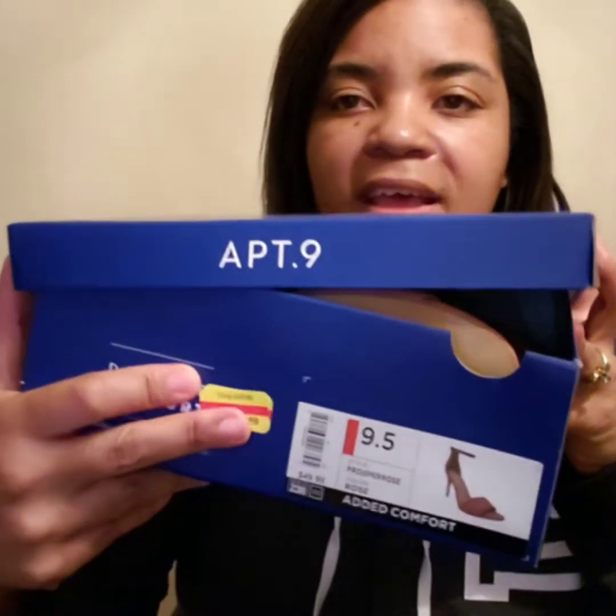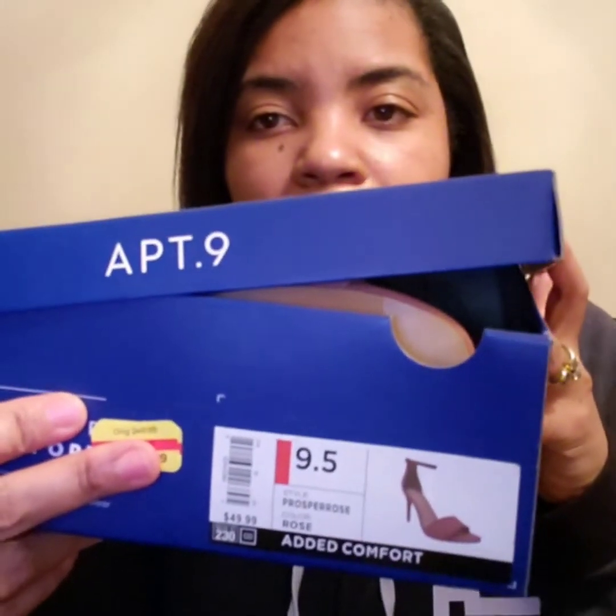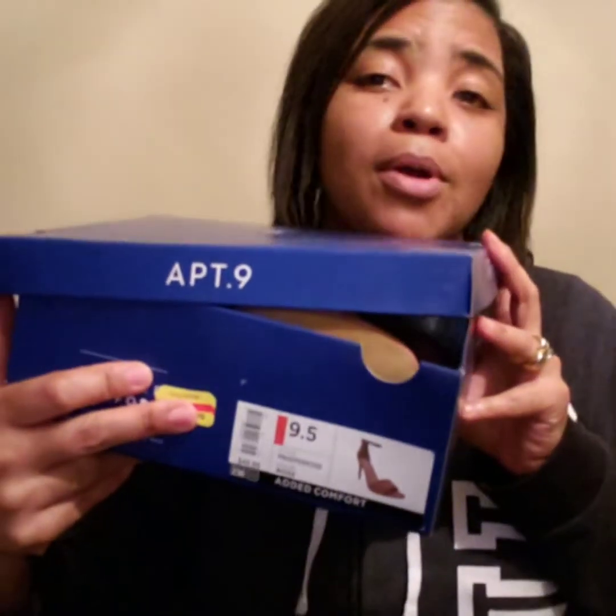So the last item I got is this pair of Apartment 9 shoes. And guys, I had looked at these shoes before, but I was like, you know, I'm a great shopper, I'm not paying that price. And it wasn't a lot then, but I was like, I'll get a percentage. If it's meant for me to get them, they'll be there. Well, guys, they were there and it was meant for me to get them.